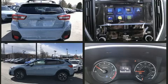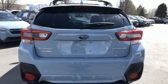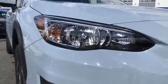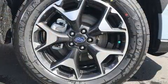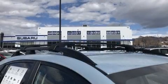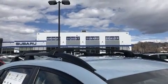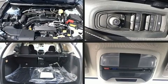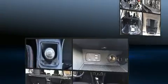Subaru prioritized comfort and style by including variably intermittent wipers, adjustable headrests in all seating positions, an outside temperature display, a roof rack, and a split folding rear seat. Premium sound drives 6 speakers, providing you and your passengers a sensational audio experience.